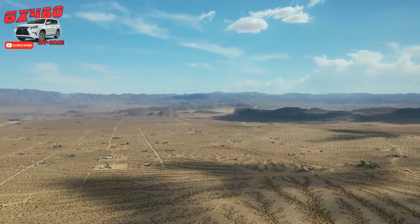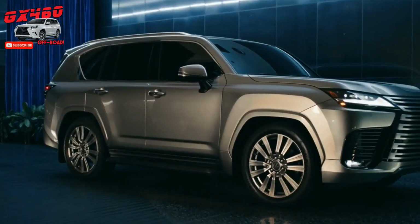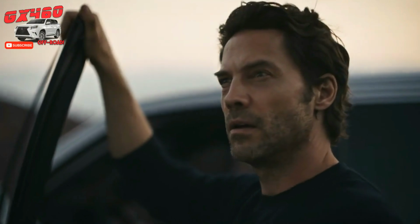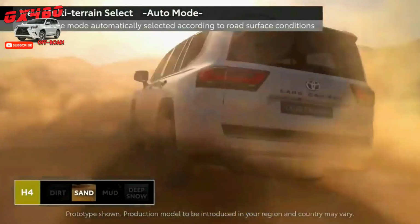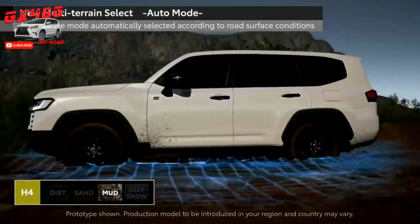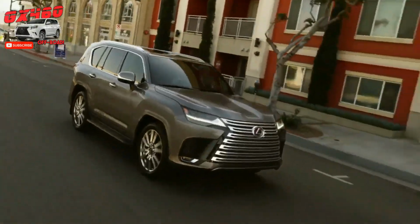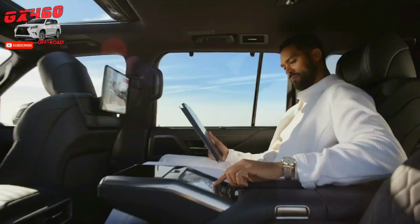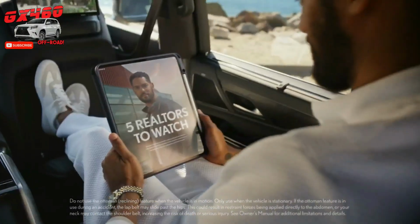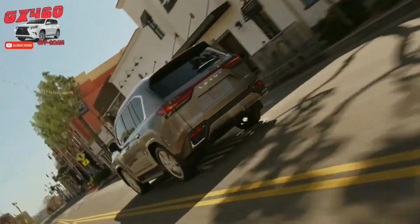So let's start right away with the currently available Lexus LX600. The LX600 is indeed based on the world market Land Cruiser 300. It has the same twin-turbo V6 engine, so it has the real Land Cruiser engine. The frame is exactly the same. It's on the TNGA-F platform. It has a locking center differential, it has E-KDSS, and it has a bunch of luxury features.